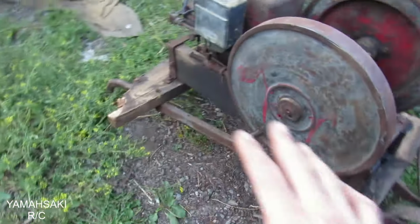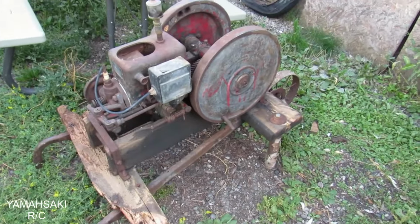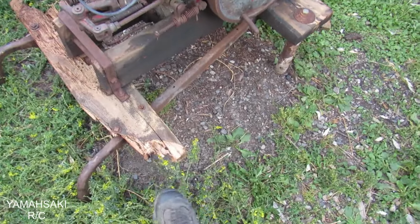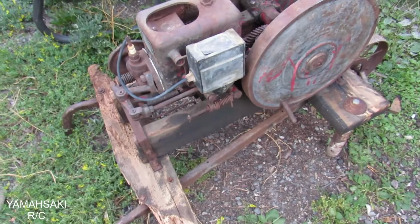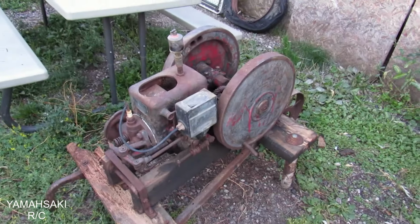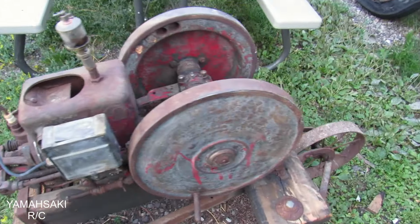Now, when me and my brother-in-law manhandled this thing into the truck, in order to do that, I had to break the other ones off. And I'll go show you those in a minute. But the carriage, I'm gonna just keep this thing the way it is. The carriage is gonna stay the same. I'm gonna restore the engine.